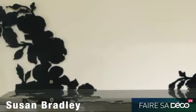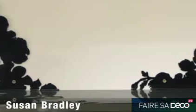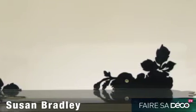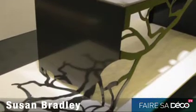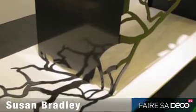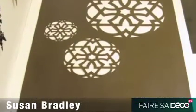Shelving. It doesn't have to be just a straight plank. You can have flowers and jungles growing right out of your shelving unit. Or furniture. You have a box-like table, except when you look at one of the sides, it's growing, it's rooting itself into the ground.